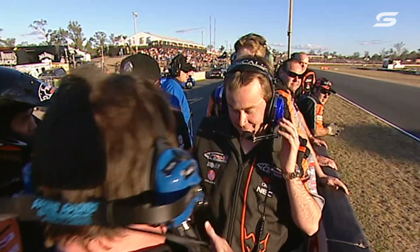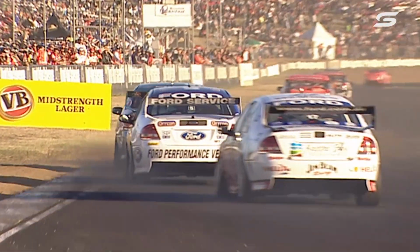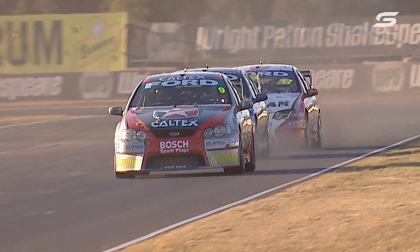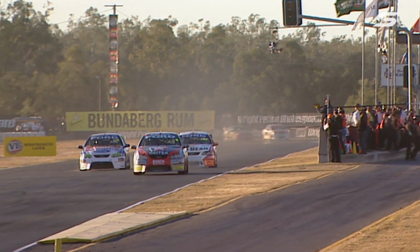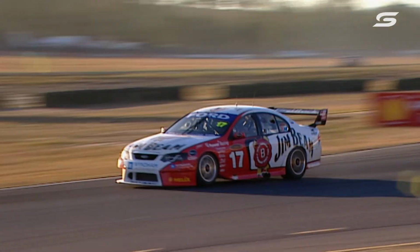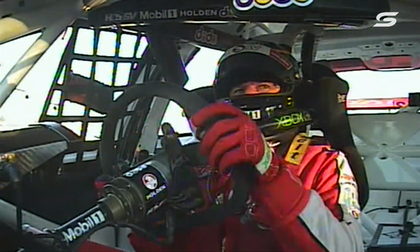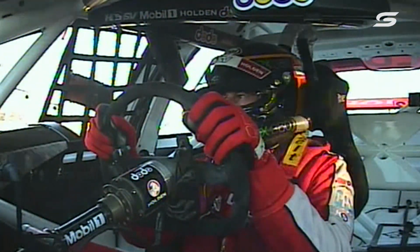Fantastic job. Yes, Garth Tander won race 1 last year. Look at this. Ingle got the job done at turns 4 and 5. That was a classy move from Russell Ingle. Winterbottom has to hold off Stephen Johnson, who was really finishing fast as well. So Ingle ends up with 9th, Winterbottom gets 10th, Johnson 11th, and here's Scaife.